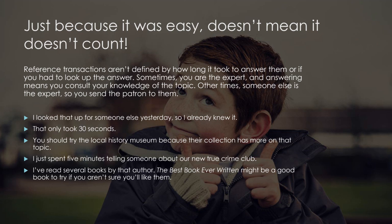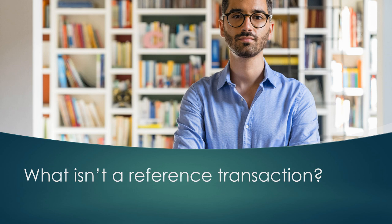If we don't have any questions, I'm going to go ahead and move on to what isn't a reference transaction. I've just spent the past 15 minutes talking about what does count as a reference transaction, but there are times that you really shouldn't count things as a reference transaction. Now, the flip answer that everybody always gives is, well, it's not where is the bathroom. But there are several situations that don't particularly require any kind of expertise, and so they don't count as a reference transaction when you're counting for the annual report.